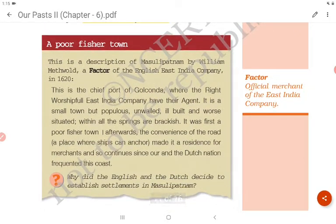A poor fisher town. This is a description of Masulipattnam by William Methwold, a factor of the English East India Company in 1620. Factor is an official merchant of the East India Company. This is the chief port of Golconda, where the Right Worshipful East India Company have their agent. It is a small town but populous, unwalled, ill built, and worse situated. Within all the springs are brackish. It was first a poor fisher town. Afterwards, the convenience of the road, a place where ships can anchor, made it a residence for merchants, and so it continues since our and the Dutch nation frequented this coast.